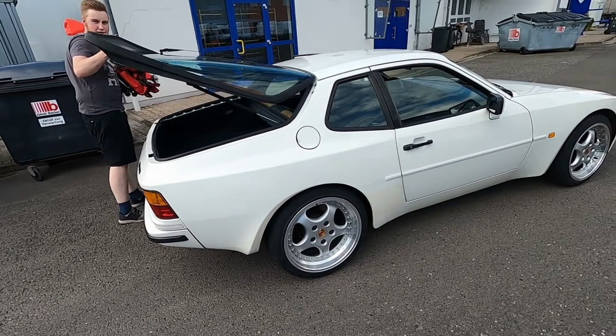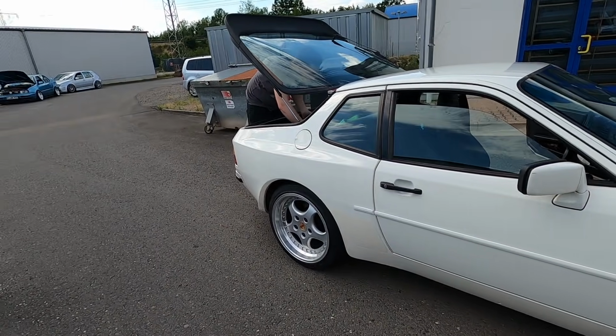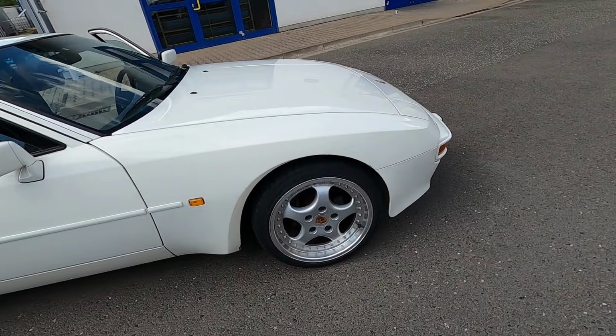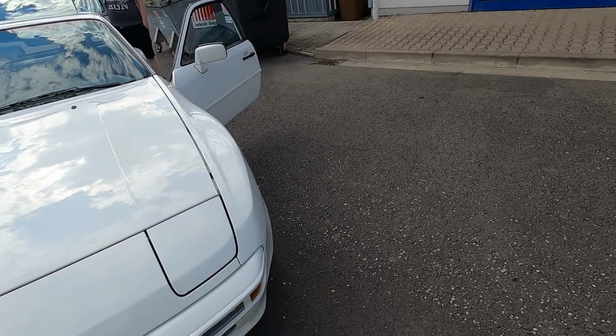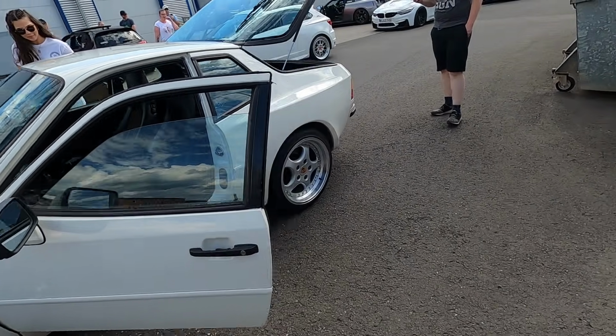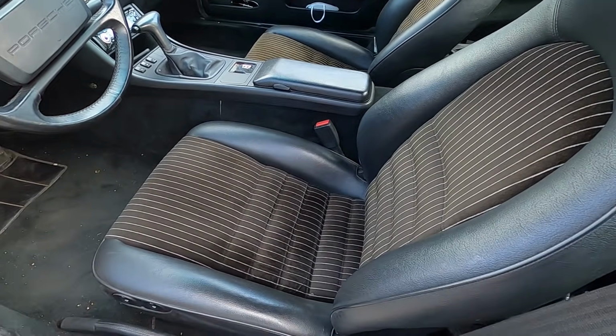Ooh, Marvin's got a new car. Marvin's got a Porsche. Hey, you're high dollar now. I'm not sure we'd be friends anymore. Look at this. I like it. I've always loved the 944s. He's got some fresh wheels on it. Yeah, Marvin's high dollar now. I don't know, man. Well, I love the seats. You see the seats?